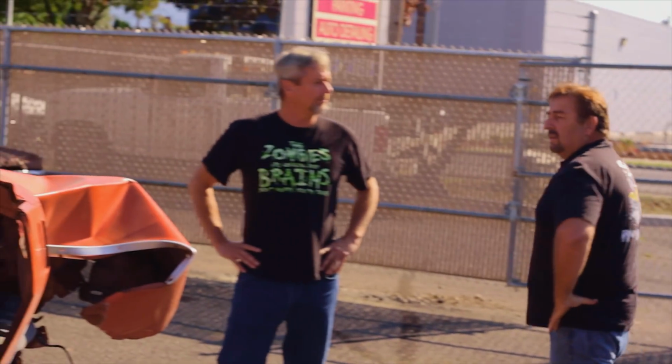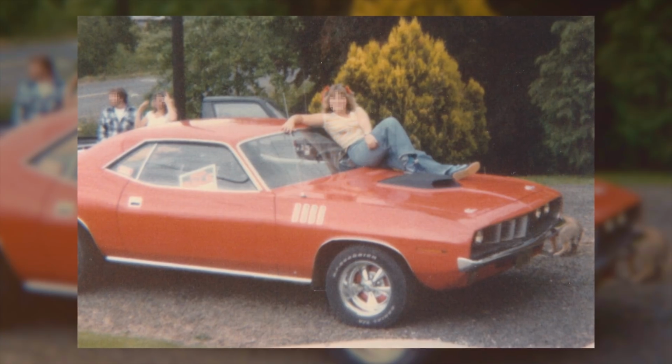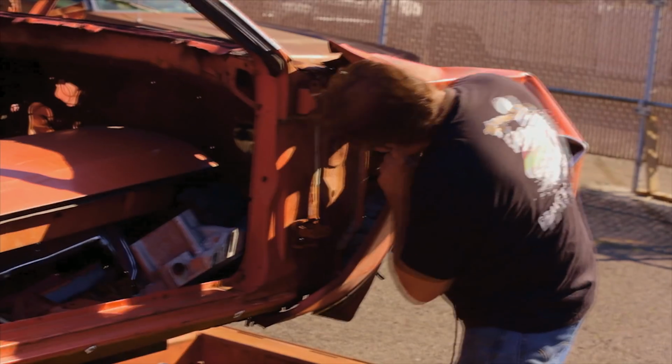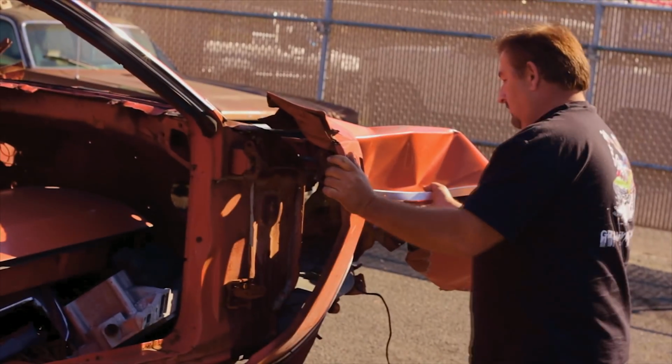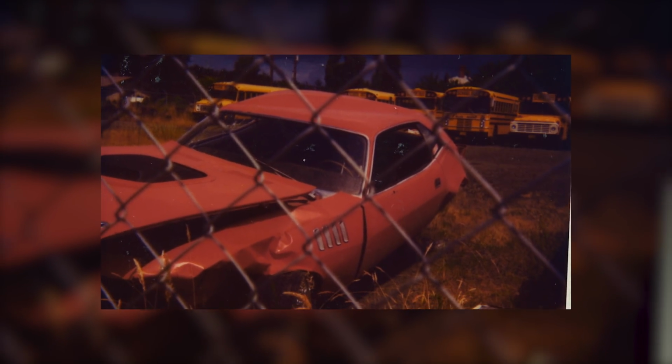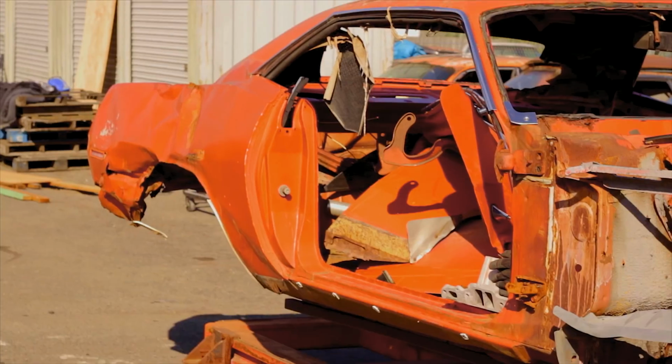So what is the Phantom Cuda? The Phantom Cuda is the moniker ascribed to the 1971 426 Hemi Cuda that effectively started the Graveyard Carz series. The '71 Phantom Cuda is an exceptionally rare and desirable car. There's 108 of them made with a 4-speed. This one happens to have a Shaker hood and is in Tor-Red.